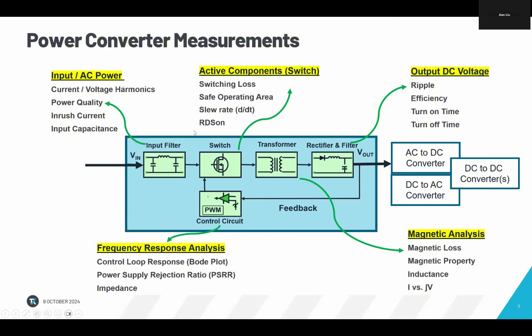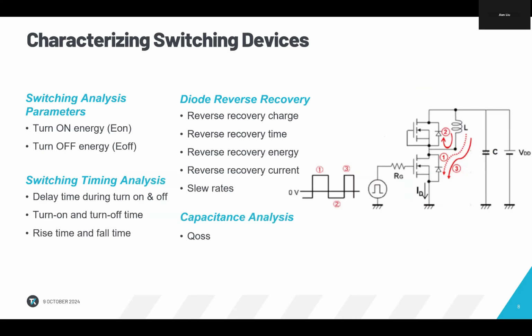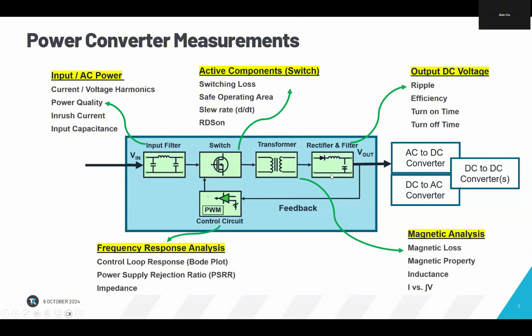When you're talking about the active components inside the switch stage, we have to take care of the switching loss, the SOA, the slew rate like di/dt or dv/dt, and also the RDS(on) to make sure we have minimized switching loss and maximum efficiency. And when we're talking about the output stage, we have to measure the output DC voltage ripple, efficiency, and also the turn on and turn off time.